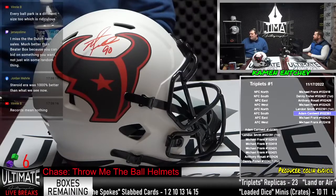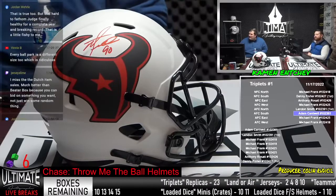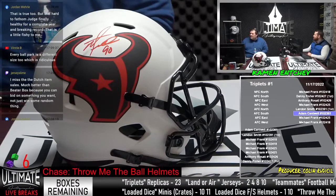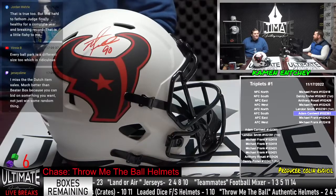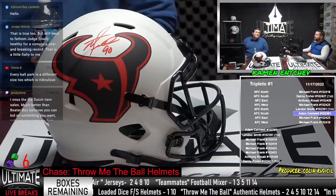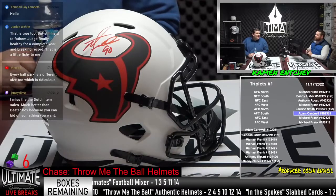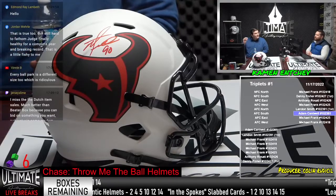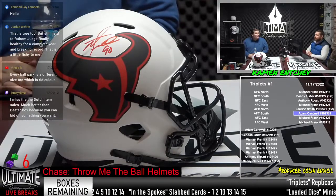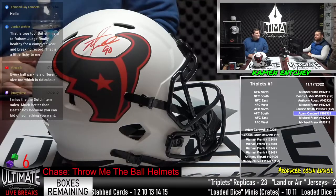Every ballpark's a different size, too, which is ridiculous. All right. Well, to be honest, Vinny, I love absolutely every sport out there. I don't really have a massive difference, but I'll say, Colin, maybe this is to Jordan's point. When I grew up, I liked baseball, football, and basketball evenly. Right now, I like football and basketball better than baseball. Yeah, I'm probably on board with that. Maybe there is something to be said about baseball going downhill.